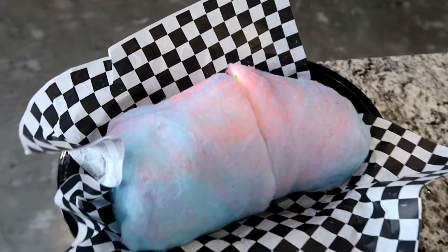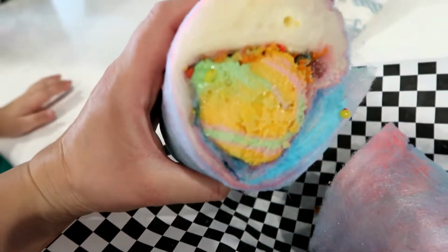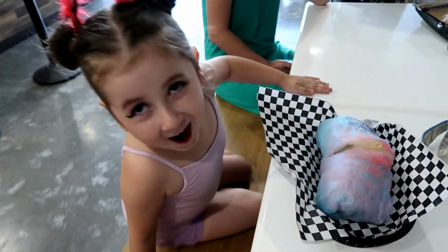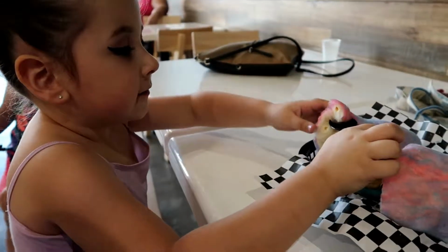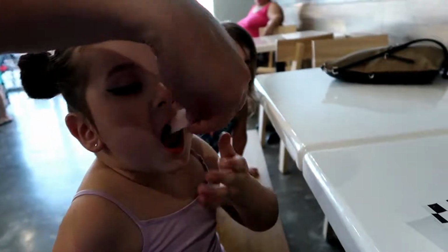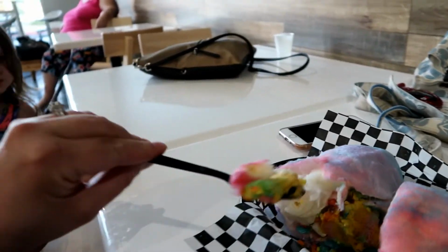That's me. There it is. Come here, Adriana. Oh my gosh, hold on. That's the inside. Oh my gosh. Adriana, look at me. Are you excited? Okay, go ahead. Well, that's just the cotton candy part, Adriana. You gotta get the ice cream too. Woo! Here. Okay, now let me help you. Dig into that ice cream with the cotton candy on top. Here. There. You ready?